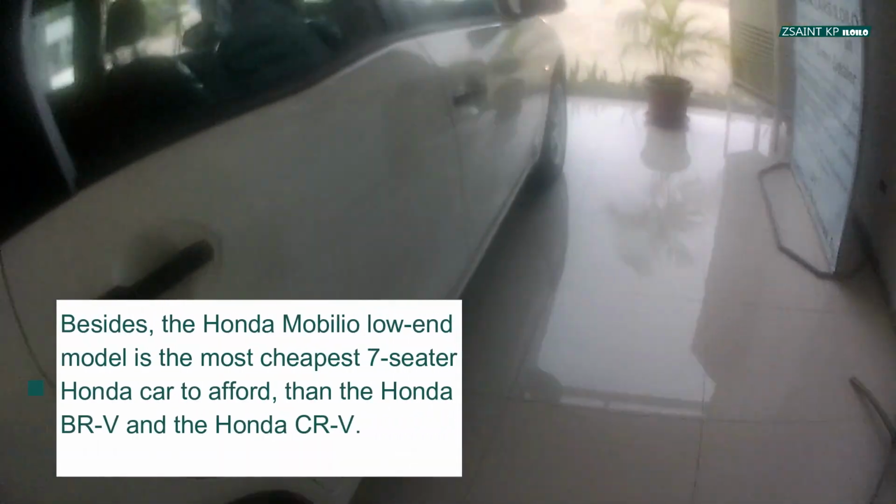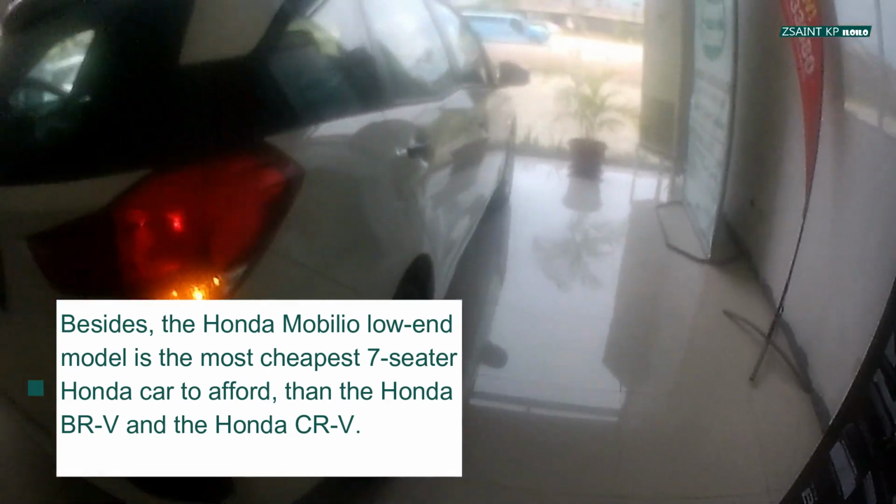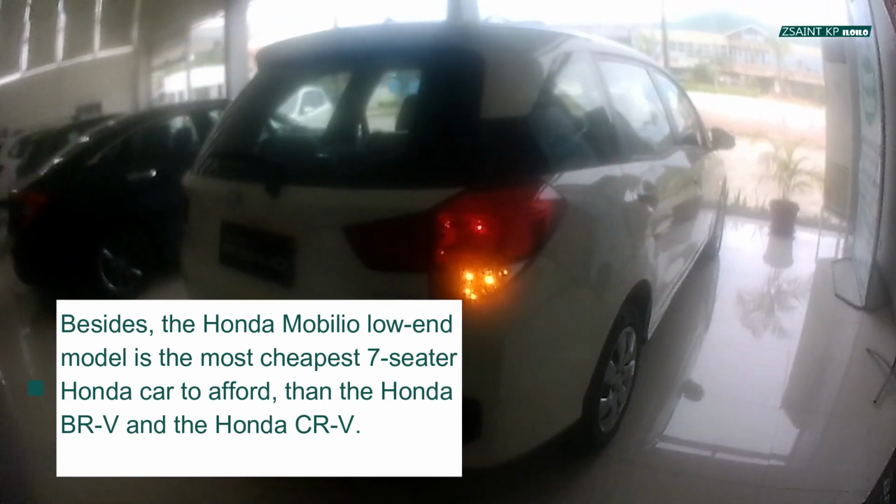When it comes to its price range, the Mobilio is the most expensive of the three, with a starting price of 895,000 Philippine pesos for the base 1.5E variant, followed by the Avanza 1.3J, which costs 743,000 pesos, and the Ertiga 1.5GA Black Edition, which is the most affordable of the three, costing 738,000 pesos.